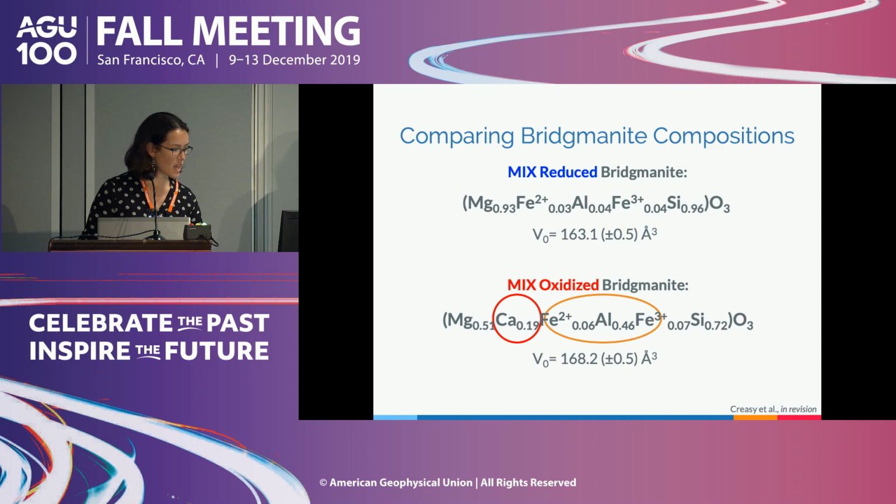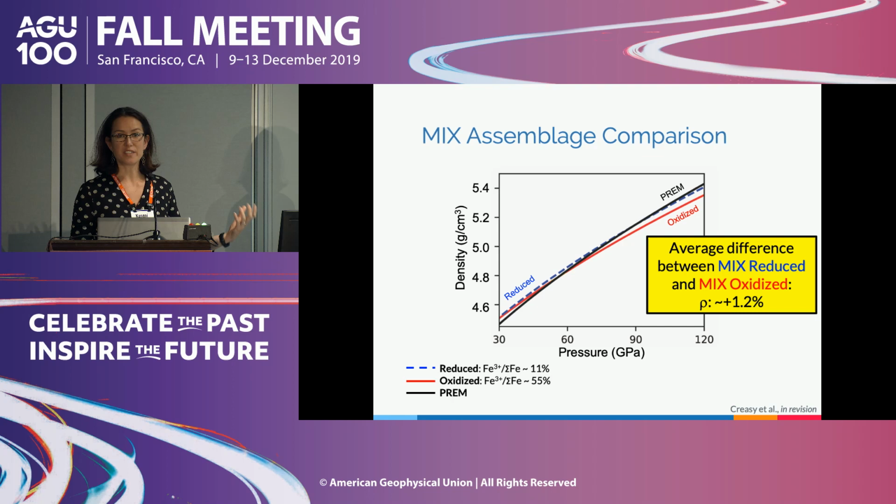So now we have a composition and we have an assemblage of phases, so then we can compute the density throughout the mantle for these particular assemblages. And so what's shown here are the reduced and oxidized assemblages in blue and red, respectively, as compared to PREM in black. Okay. And if we just look at the difference between the reduced and oxidized assemblages, we find that on average the density is different by just over 1%, where the reduced assemblage is denser than its oxidized counterpart.